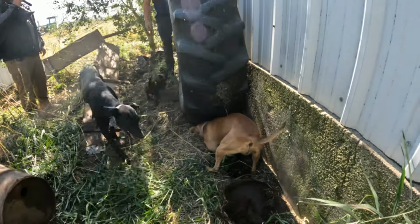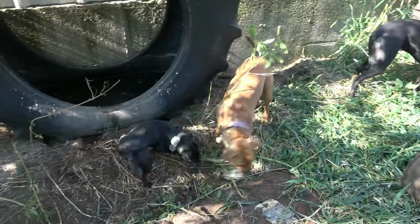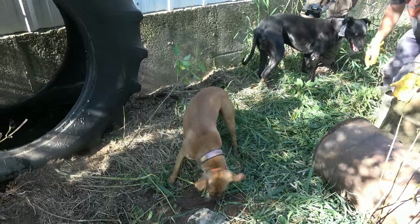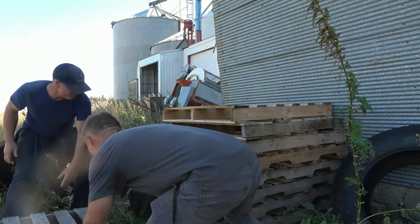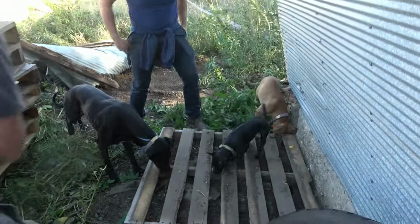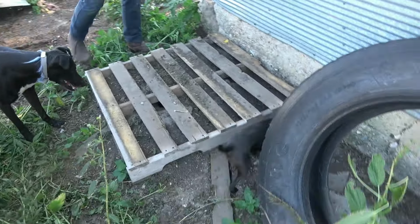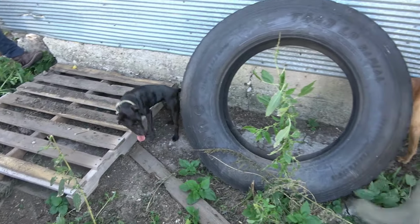Boss. Good job, Bendy. Yes. Good girl. Let's just put them right here, actually, that's good. Okay, be careful of this last. Bendy, come here. Good girl. Right here, good girl. Wait, good girl.